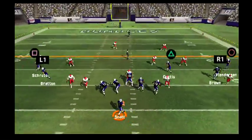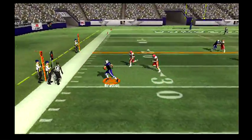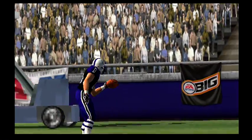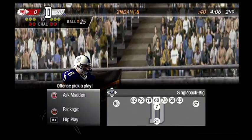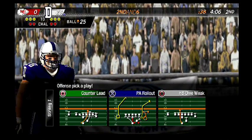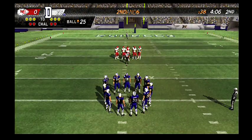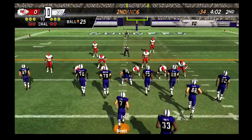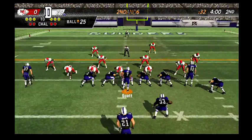Kansas City comes out in their nickel package. Throwing. And he is bumped out of bounds at the 25. Number 18 didn't have much room to do anything with that one. Yeah, they had the coverage, and they made the sure play instead of trying something fancy, like going for a pick. Hey, let's go one deep. One of us will make a play.